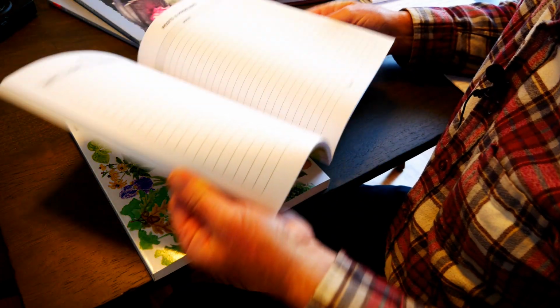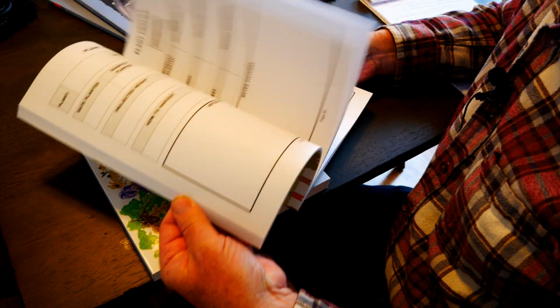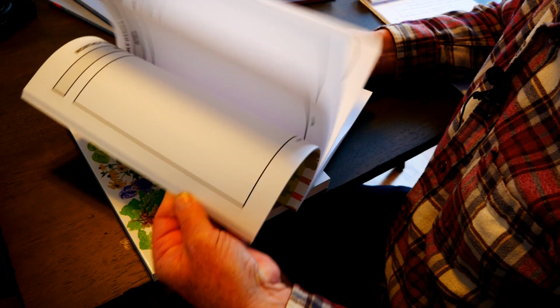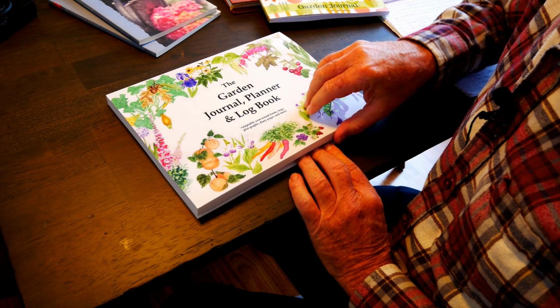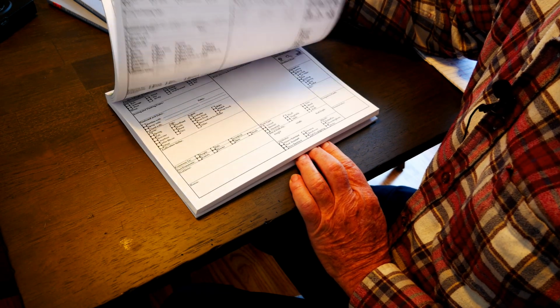If you're better than that, you might actually go with a published garden journal, like some of these examples that I have, and I'll put some links below. Here's a nice big one, and it's got plenty of room for keeping notes, acknowledging your chores, plant profiles, and a calendar. This one is even better still. It's got really big pages with lots of room for keeping notes and isn't so structured. It actually would allow you to design it however you want.